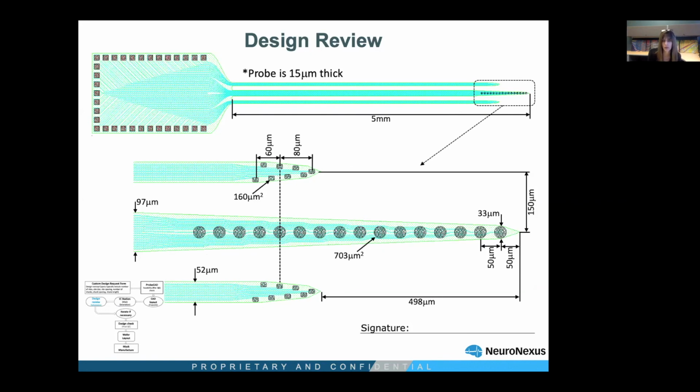We will have a design review with you, send you this document. You make sure everything looks okay. If it doesn't, mark it up, send it back, and we'll just iterate on the design process until we get it right.